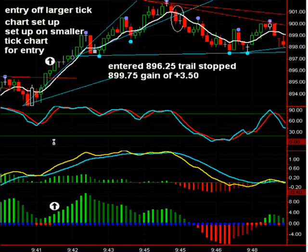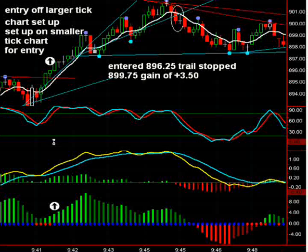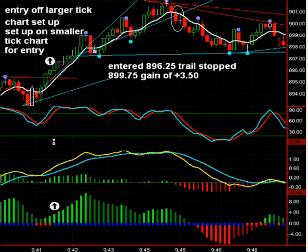So I go ahead and I take a long at 896.25, and I trail stopped out at 899.75 for a gain of 350. As you know or don't know, I don't know how many videos of mine you've watched, but I use the pivot highs and lows to trail my stops, and that's how I was trailed out on this one.